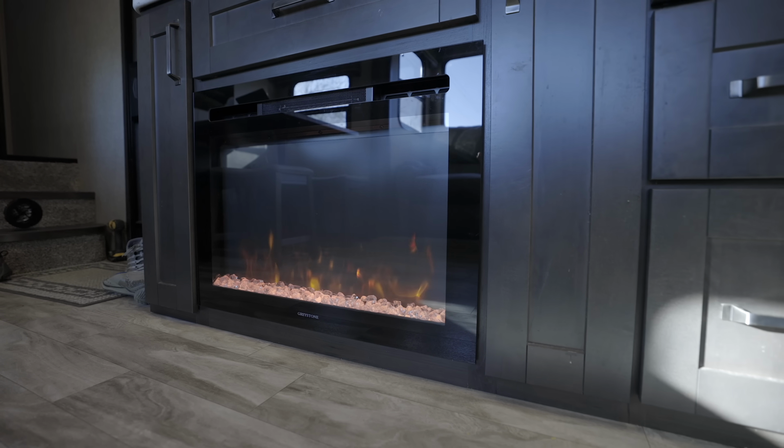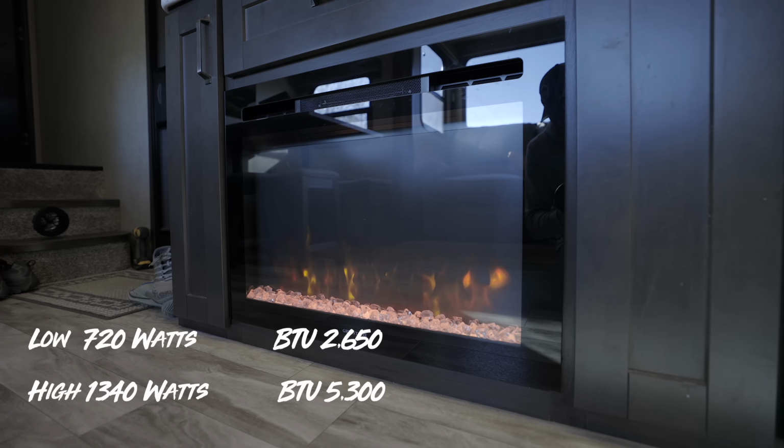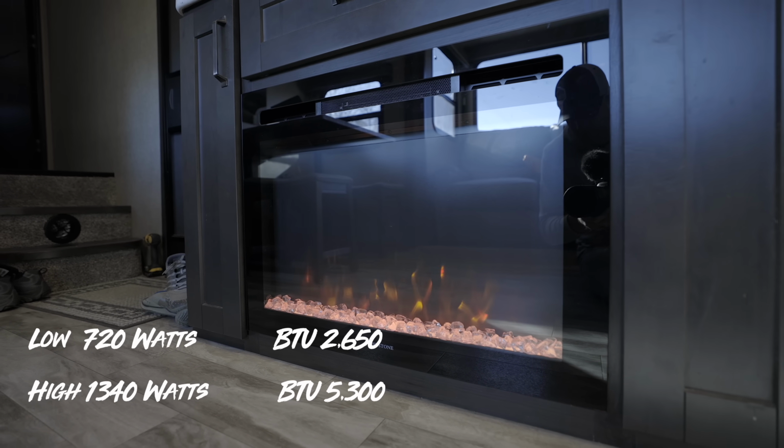A lot of RVs are coming with these electric fireplaces in there, and they do put off some heat. It's basically a space heater that's built into a fake electric fireplace. Now we like it for a couple of reasons. We like to be able to heat just that main living part of the RV. It has a low and a high setting. So the low setting, it's going to be drawing 720 watts, and on the high setting, it's going to be 1,340 watts. And it gets rid of some of the problems that you have with space heaters inside of RVs.